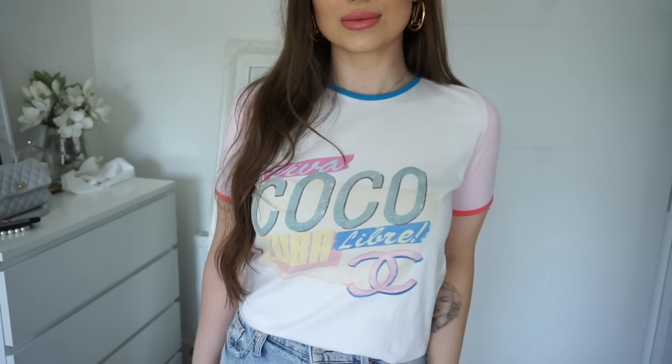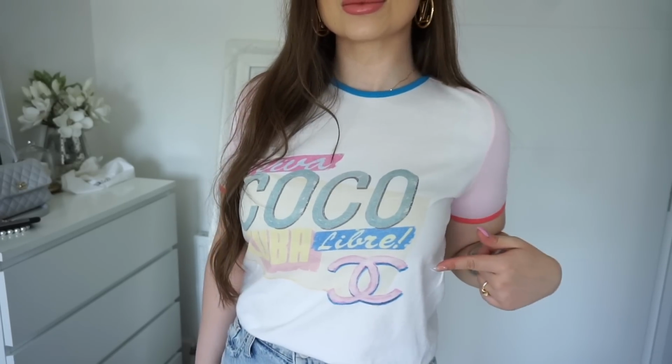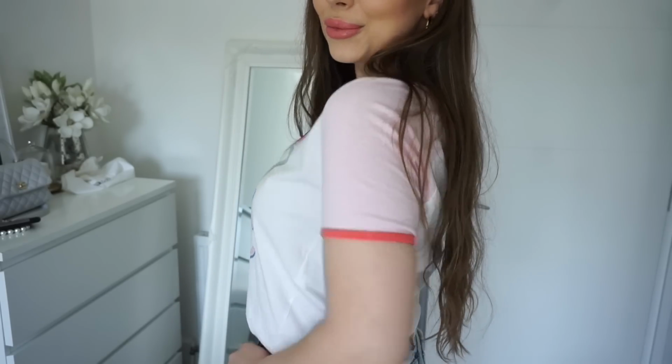It's very lightweight and very true to size, so I got it in a size medium and it fits perfectly. I wasn't sure if I should go a size up because I have never tried this t-shirt before. I've never even seen it in person, but I'm glad I went for my normal size medium because it fits perfectly. So guys, if you missed out on the Coco Cubo collection, or if you're looking for a new designer t-shirt for summer, definitely check out Vestiaire.